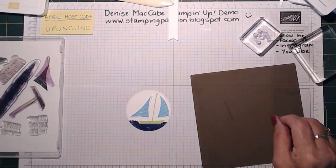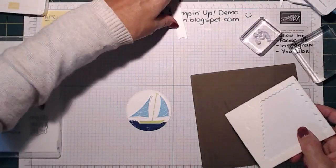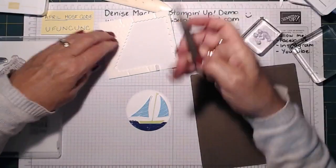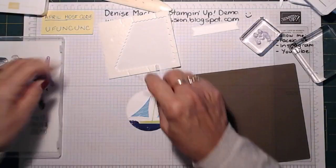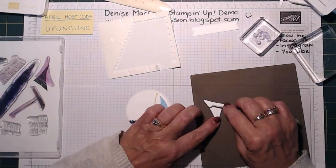And I've got my, what are these things called? Mini dimensionals, that's what they're called. So I'm just going to put one down here.